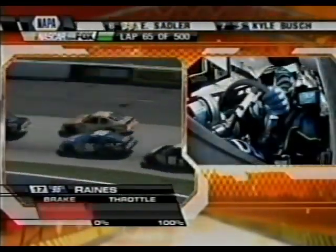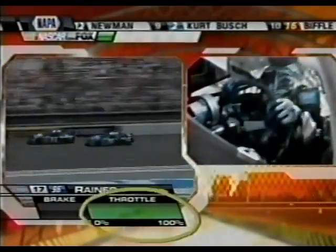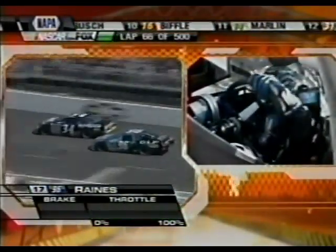DW, look at old Tony Raines there. That's a great shot. Got our telemetry down here. You can see how he has to just play with the throttle until he gets all the way up on the straightaway.